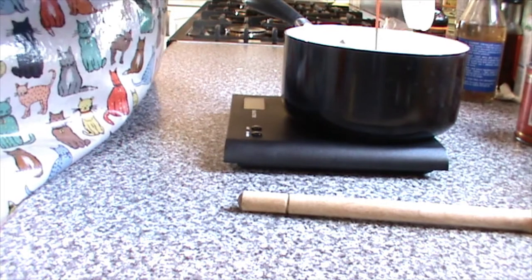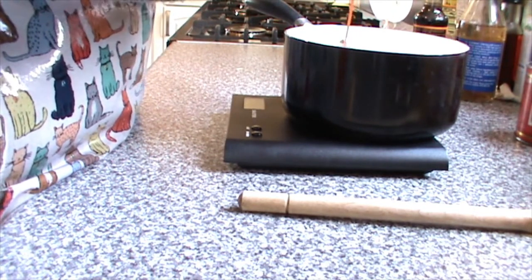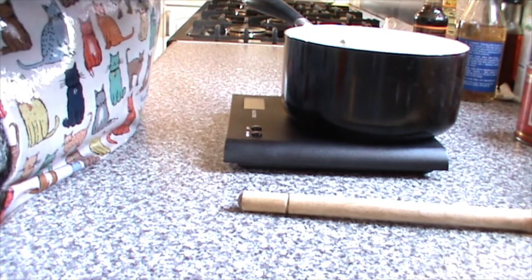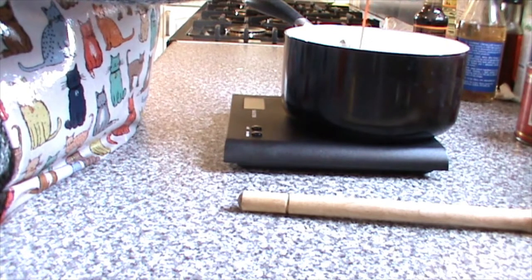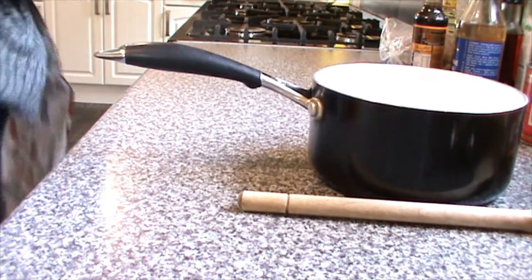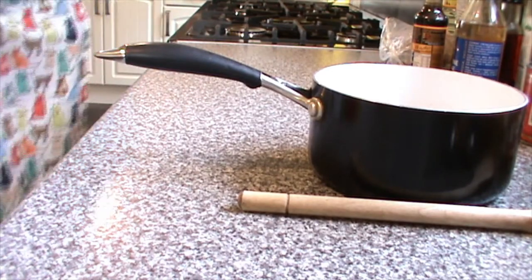Come on. But it's quite a lot of ketchup. This is going to make quite a lot of sauce. Even 150 grams is going to make quite a lot of sauce. 148, 149, 150 grams. Right. 150 grams. Let's go back away so I don't get dirty.